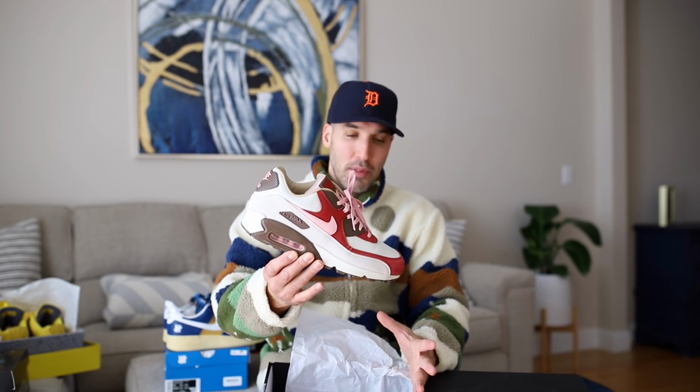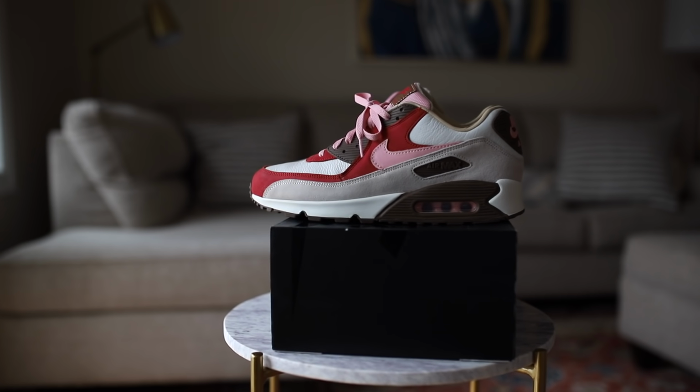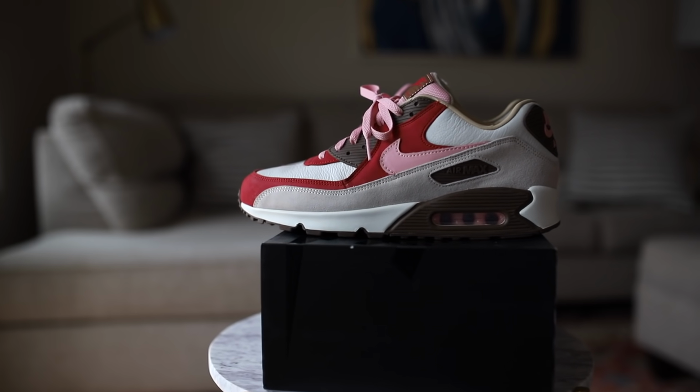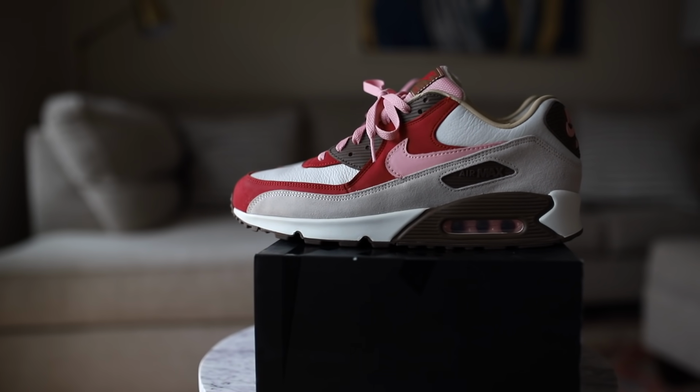These are the big dogs. And similar to the Lightning 4s, this particular shoe is something that I never thought I would get. The Air Max 90 Bacon is just something that grabs me. This color combination, these materials, the story behind it, it checks all the boxes for me. Listen, listen, listen. I still feel like people aren't giving this shoe its props.